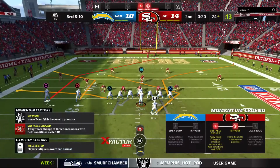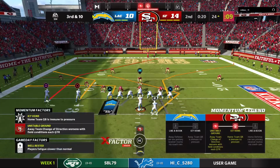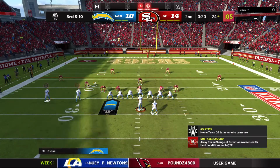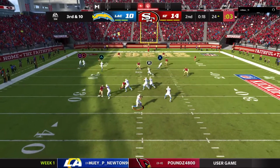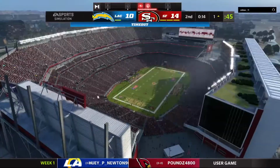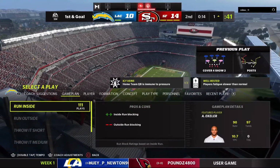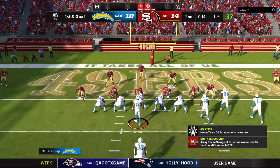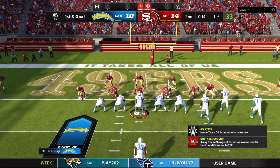This offense was on the move. Now 2 straight incompletions have them looking at 3rd and 10. Justin Herbert looking to pass. That's going to be caught. Now the Chargers will use the 2nd of their timeouts, as they'll stop it with 14 seconds to go in this first half. So it's 1st and goal and a great opportunity to get that lead back before the break.